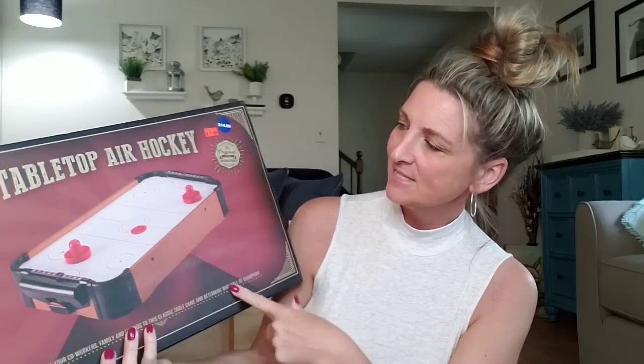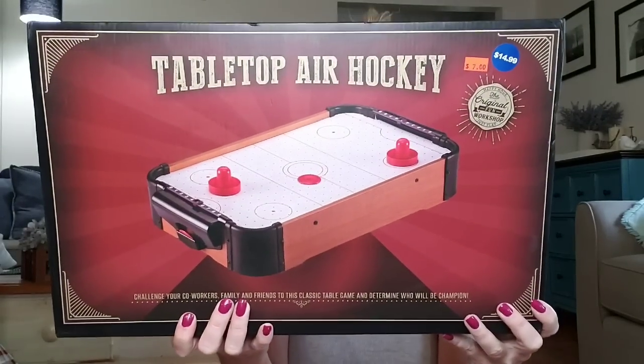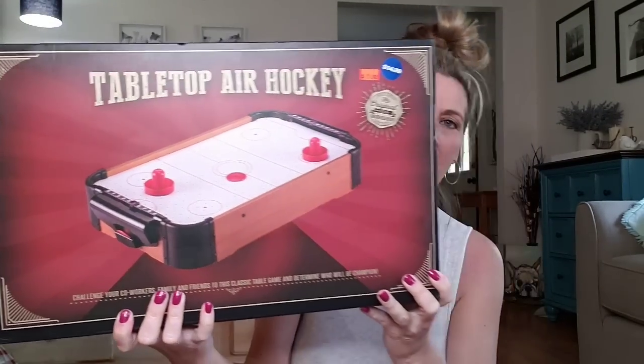And then the last item I have here is what Alex picked out. It sold for $14.99. I paid $7. It is a tabletop air hockey machine. It does take 3 AA batteries. So yeah, that is what he picked out. So that is everything that I bought, at $24.30.